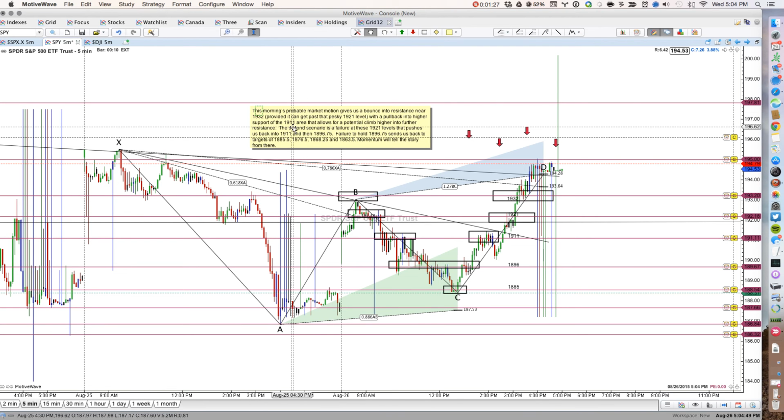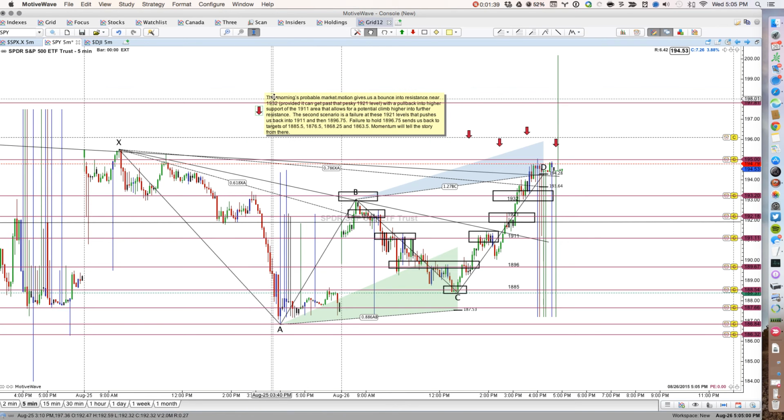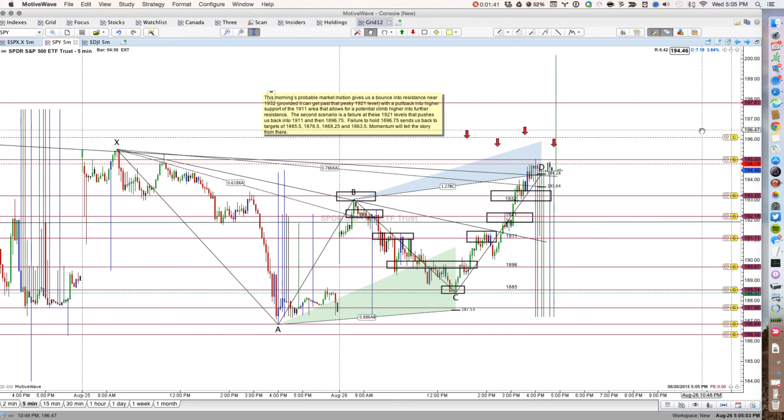1932 was the first one. I think I probably want to push that to the back. Darn it. Anyhow, the first one was 1932. So she gives us ES futures levels, but you can use those on the SPY. 1932, this level right here. And then she mentioned 1921. I can't get these to appear, but there it is, 1921.